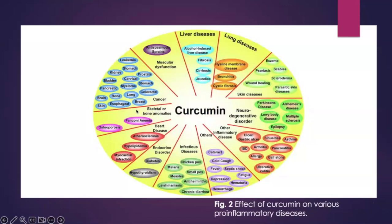And again, the research goes on, and I won't bore you with naming all of the different health conditions and diseases, but you can just look at the topics: liver diseases and lung diseases and skin diseases and neurodegenerative diseases, other inflammatory diseases, infectious diseases, endocrine disorders, heart disease, skeletal disease, and of course, cancers. And we talk about all of these benefits, right? And these things that are well studied, well known. It makes you wonder, why aren't more people talking about curcumin and turmeric? What's the catch? There always seems to be a catch, right?